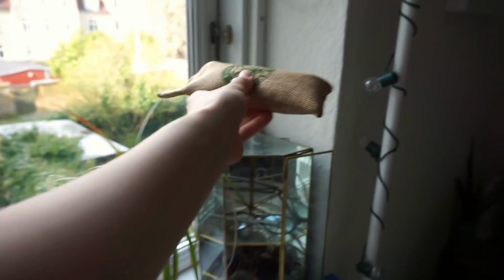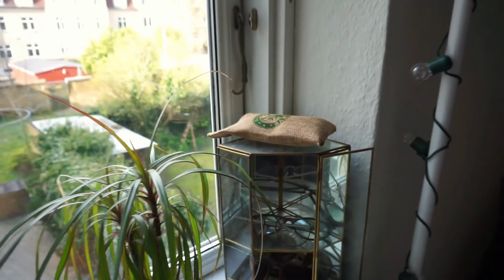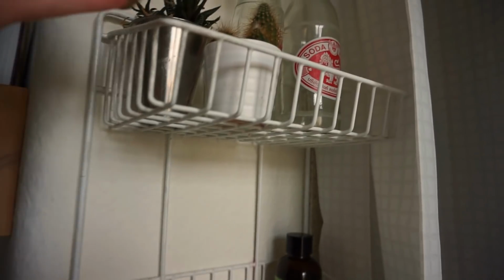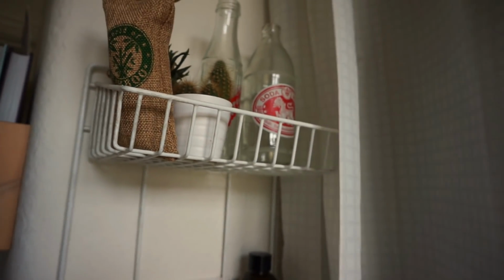So I am also putting these air fresheners everywhere. The air freshener is made from activated charcoal and bamboo, and it doesn't actually smell, or you cannot really smell it yourself, but it removes bad odors from your room and also moisture. So I'm putting one in my bath and one in my bedroom, simply just to avoid a lot of moisture because that's where I bathe and sleep.